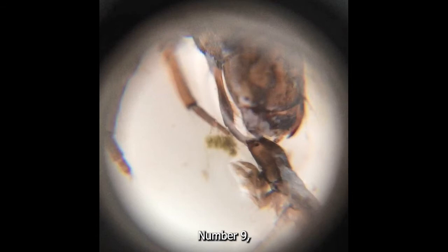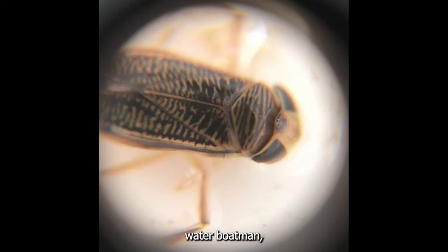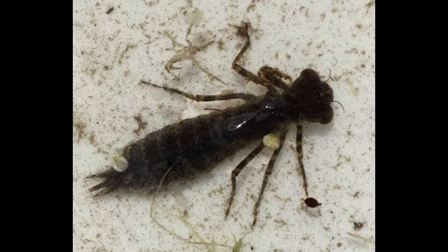Number nine, net spinning caddisfly, net spinner, or arctopsyche. Number 10, net spinning caddisfly, common net spinner, or hydropsychid. Number 11, water boatman, or hesperocorixa. Number 12, damselfly, or odonata. Number 13, dragonfly, darner dragonfly, odonata, aeshnidae, spotted darner, or Boyeria.